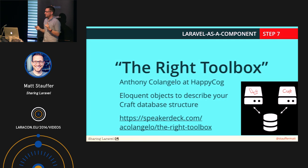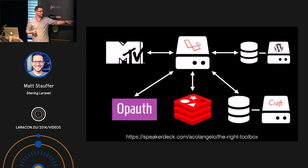But then it ended up getting a lot bigger, and this is actually what he ended up with. You can see the link to his Speaker Deck all about how he did this, and it's really fantastic and worth a read. But you can see OAuth for authentication, MTV's actual front-end site, Redis for handling all the votes and all the traffic, a Craft database, which is the actual content, and a WordPress database, which is a blog. All that stuff's happening in the back end, and then Laravel is consuming all of it and presenting this nice, neatly managed front end to the end user.